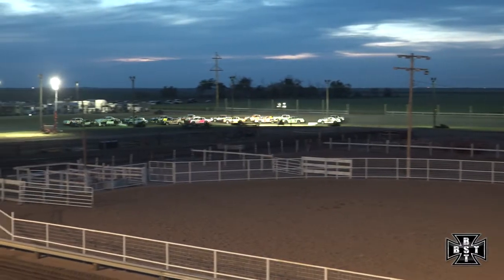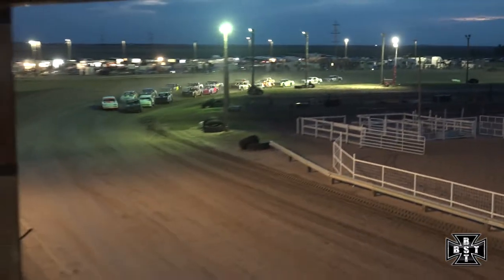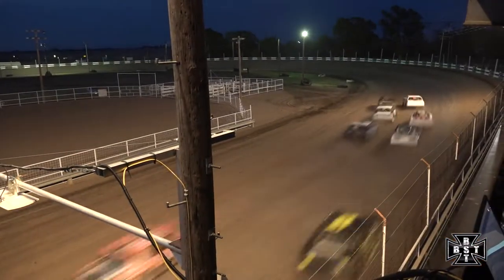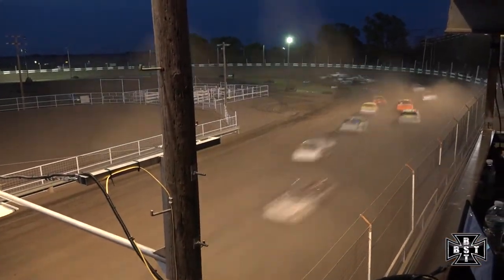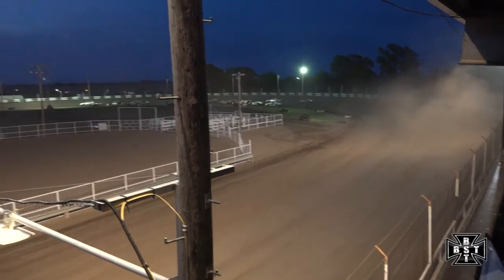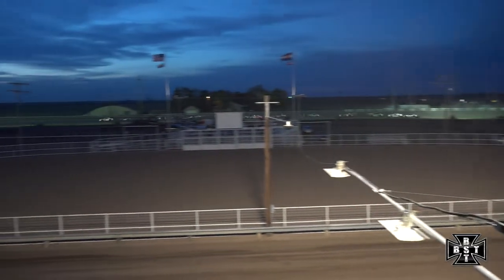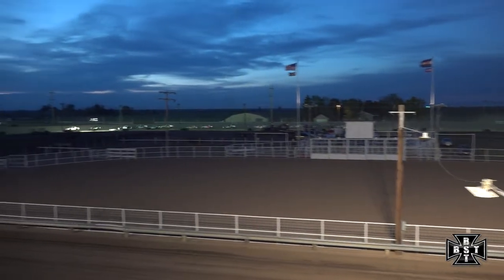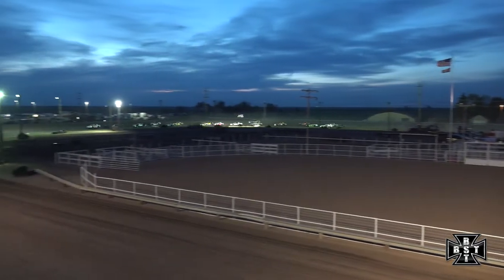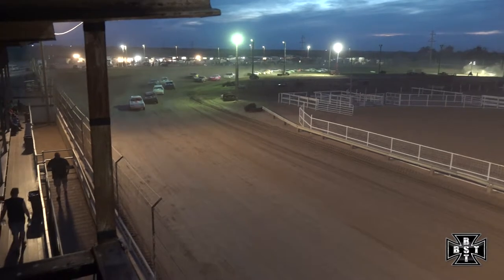And looking to fire them off as we work through corners three and four. Your IMCA stock car feature is underway here at Phillips County Raceway. Working through corners one and two, Clough a little loose. There goes Jesse Taylor on the outside, wants that race lead down the back straightaway. Here goes the 05, he'll tuck to the low side of the racetrack, looking to lead lap number one for your IMCA stock cars. Out of corner number four, Jesse Taylor will lead lap number one.